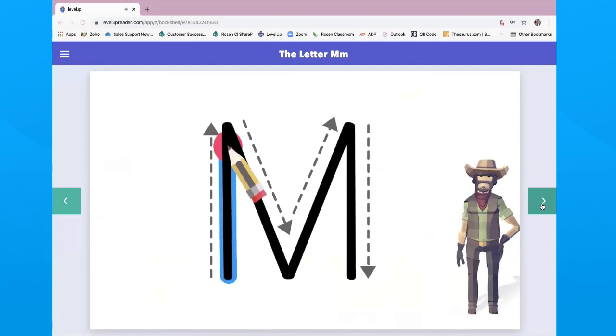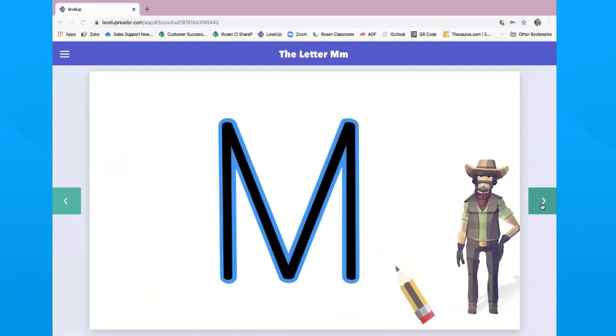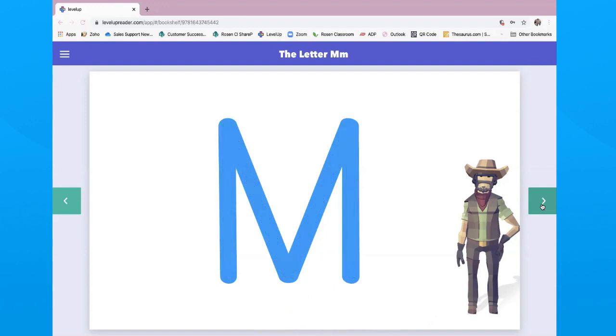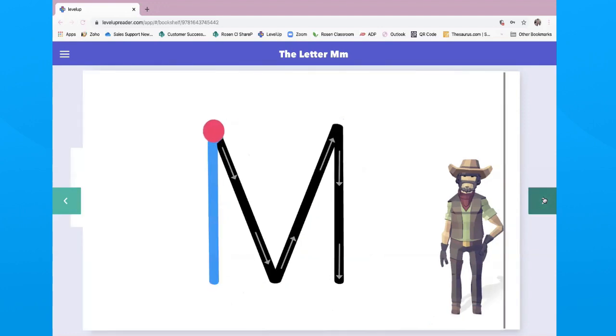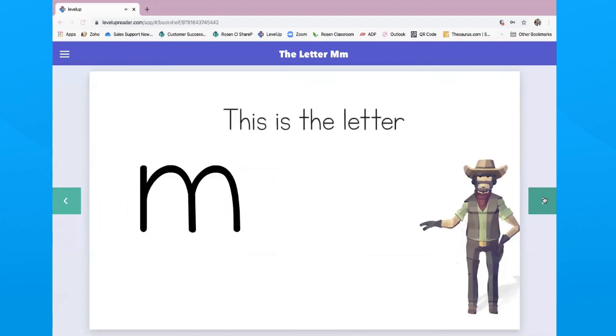Now, what's nice here is if I'm on a device that's got a touch screen, I can do this with my finger. We used to do this in the air. We did it with spaghetti. We did it every way there was. On here, kids can use the mouse, and it's not something that's foreign to kids. I was saying that each of these books has three different activities.